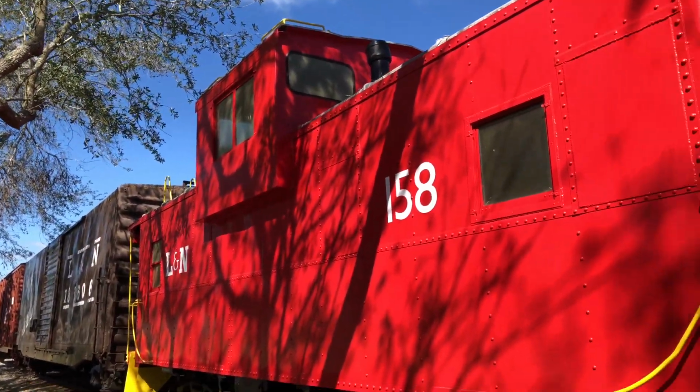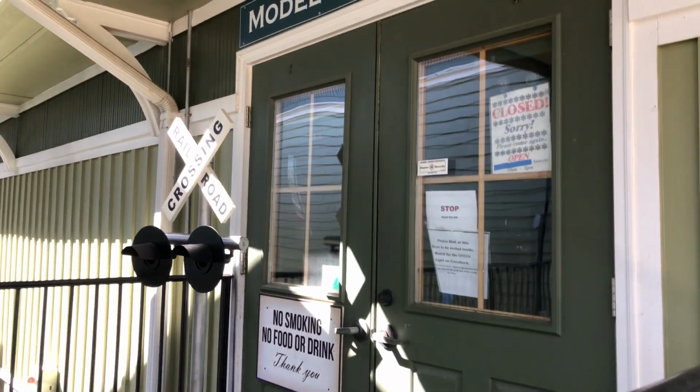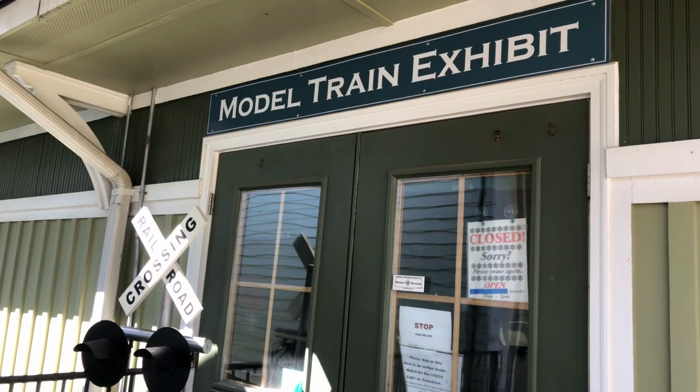The next stop on our tour of Foley, Alabama today is the Railroad Museum, which is ranked number 2 on TripAdvisor for best attractions in Foley, which tells me that it was probably ranked number 1 for a long time until the new shopping center was introduced pretty recently.